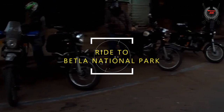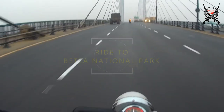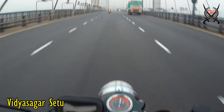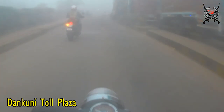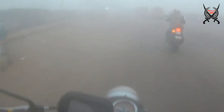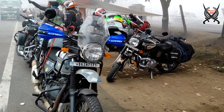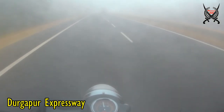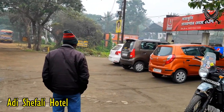Riding to Betla National Park at Jharkhand. Weather was a bit foggy while crossing Dankuni Toll Plaza. We were waiting for another co-rider to join us. We took a halt at Adi Shefali Hotel for breakfast.